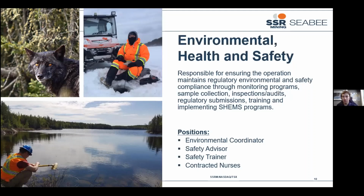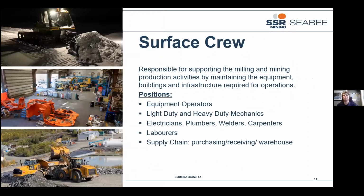So moving on to yet another very important group, the surface crew. So this would be the crews that are responsible for all things that keep the day-to-day operations up, like the beating heart, you might call them. They maintain the roads, they move the ore, not just from underground, but also from the mine over to the mill. They employ heavy duty equipment operators who do repairs on the mobile equipment. There's also light duty trucks, so both types of equipment mechanics. We get electricians, plumbers, welders, carpenters, so all those trades that we discussed earlier in the day-to-day. General laborers, and then of course an entire group of supply chain people who are making sure we get all the things we need in a timely manner and everything is accounted for.